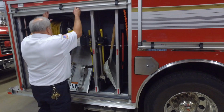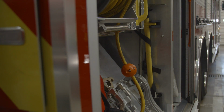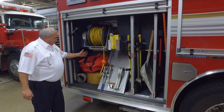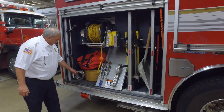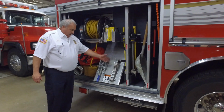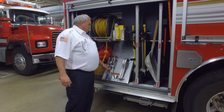Again, the space is very crucial. We put a cord reel with 250 foot of cord on it and an outlet that goes along with it. We have our hydrant bag here, and we have 5-inch hose. Again, utilizing this console for the outrigger pad to put our tools on.